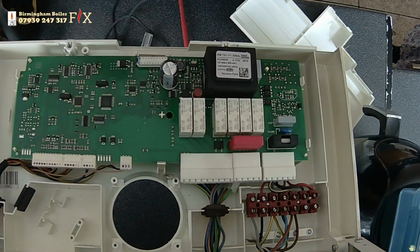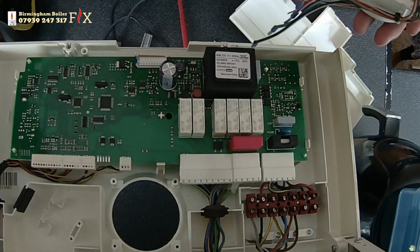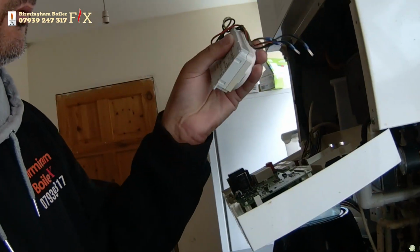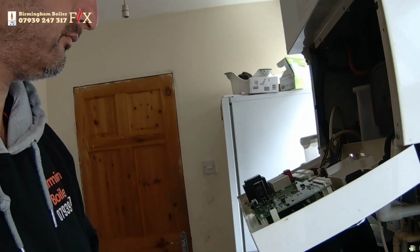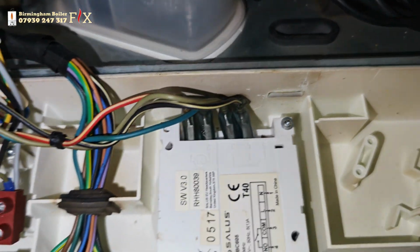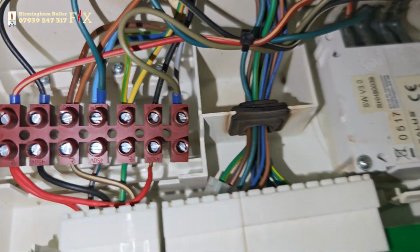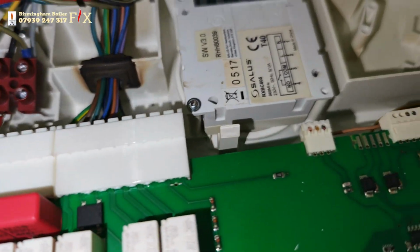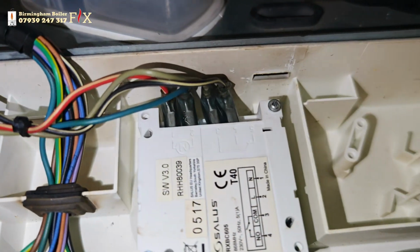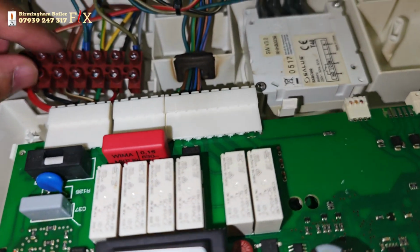Right guys, got the internal clock out, and guess what, it hasn't been wired in. Now I've got to rewire this in, and then hopefully there's nothing else wrong with this boiler. Right guys, I've rewired it all back in, but I still believe that the internal clock isn't working properly. Otherwise, why would they put an external wireless room stat in? So I'm going to test it out, and if it still doesn't work, then I'm going to loop it.